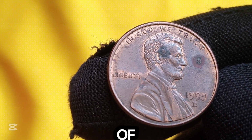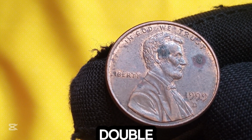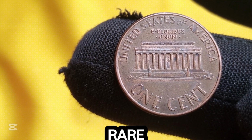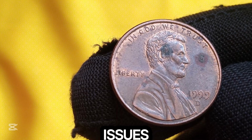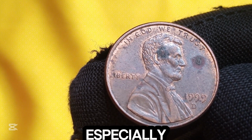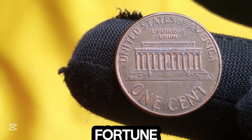Let's talk mint errors, one of the most exciting aspects of coin collecting. Imagine finding a 1999 D penny with a double die where the design appears double due to a mistake during minting. Or a penny struck off center where part of the design is missing. These errors are extremely valuable because they're rare and unique. Some collectors have found 1999 D pennies with striking issues, misaligned dies, die cracks, and even transitional errors. These variations can significantly increase a coin's worth, especially when verified by grading authorities. So before you spend that old jar of pennies, take a closer look. You might be sitting on a fortune and not even know it.